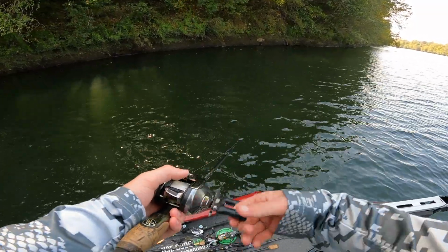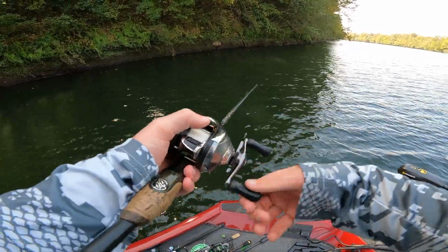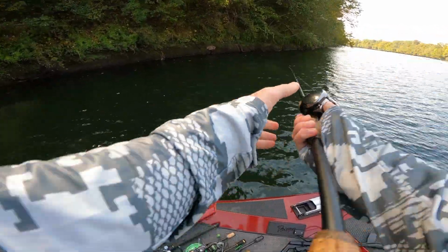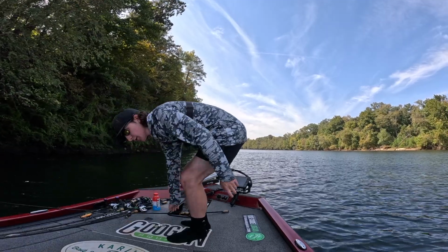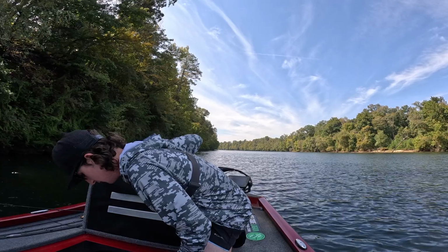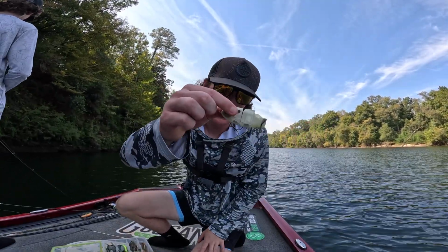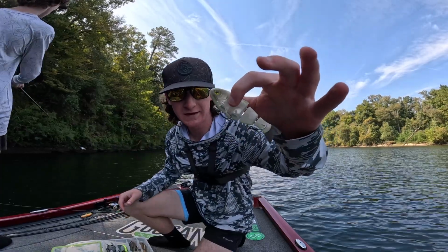I think what I might do is toss it up by the bank, twitch it a little bit, and then burn it back. That might be the way to go. I might change up the color too. I think I got a few of these colors. I might tie on that white one. I like that one a lot. Look at that baby. Filthy. That's how you get bites right here. Early fall, late fall, this bait just kills it.